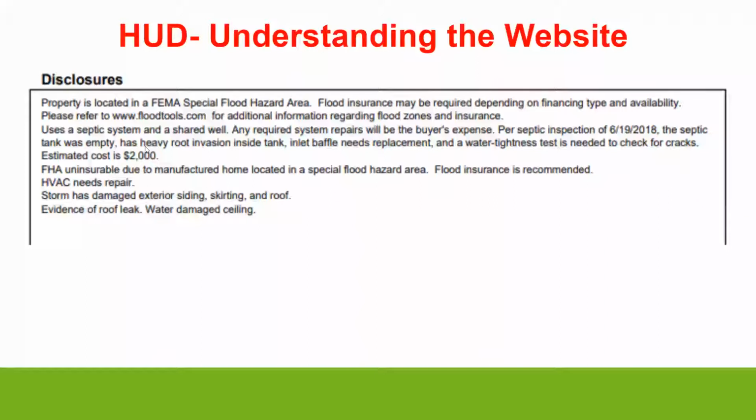So these are just some of the details. This is telling us why that property is uninsurable. It's uninsurable because it's a manufactured home and it's in a special flood hazard area where flood insurance is recommended. The HVAC needs repair. Property has storm damage. There's evidence of a roof leak and water damage ceiling. So they really do a pretty good job.